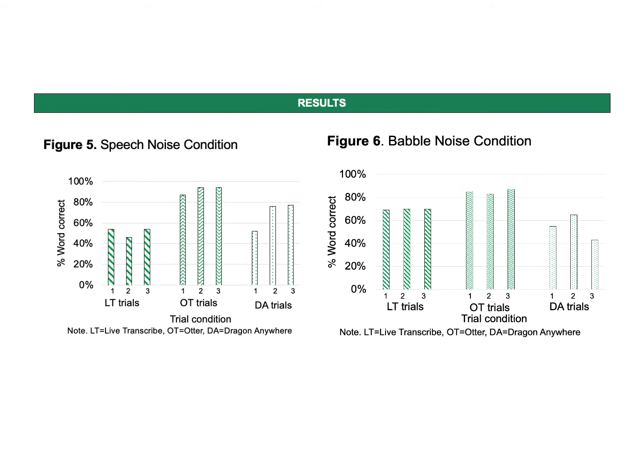Now we're going to take a look at the noise conditions. Figure 5 shows the speech noise condition that was used. Again, the HINT sentence list was run 3 times for each application. Now we know that speech noise is a constant signal with no interruptions, so the applications did struggle to transcribe correctly. I had to raise the intensity of the signal so that it was able to pick it up and still transcribe. Overall, the applications didn't perform as well as expected in speech noise, even though Otter did perform best in the speech noise condition, followed by Dragon Anywhere, and then Live Transcribe.